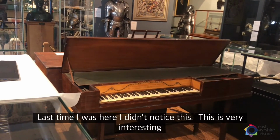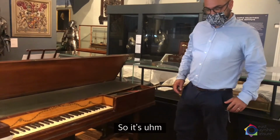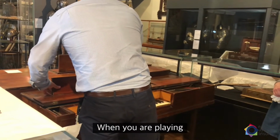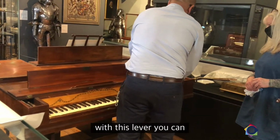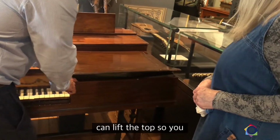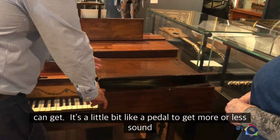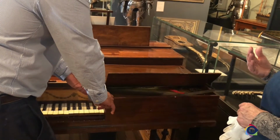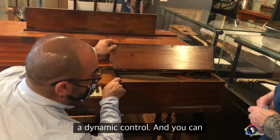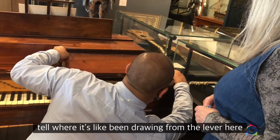Last time I was here, I didn't notice this. This is very interesting. So when you are playing with this lever, you can lift the top, so you can get... It's a little bit like a pedal to get more or less sound. Yeah. So it's a dynamic control, and you can tell where it's growing from the lever.